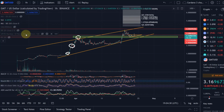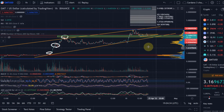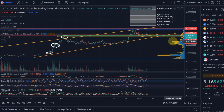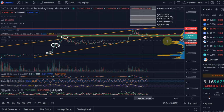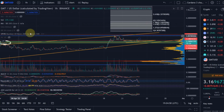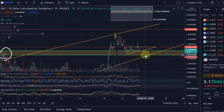And what would then be the next support? So let's take a look. If we add the VPVR, the next major historical volume is starting here in this area around 250. So there will certainly be some support around 250, maybe already starting here at 267, these previous peaks, but the main volume was around the 250 level. So this is in case we really break below the channel, and below that level here of 296, 295.